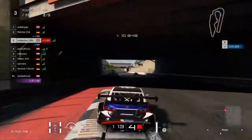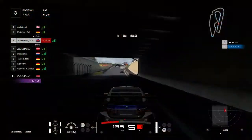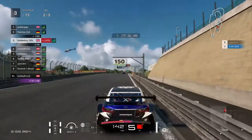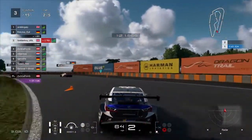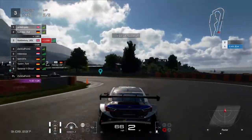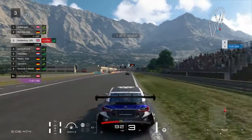Bit wide on the exit there. So coming up for the end of lap 2, we're currently in 3rd, so doing okay. Improved their start position at least. Taking a slightly different line into the last corner as well, based on what I've managed to figure out and find and do myself.